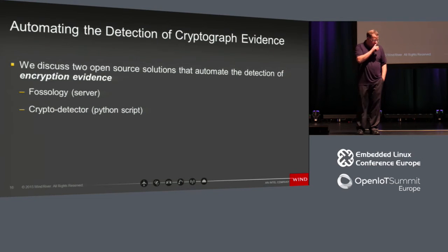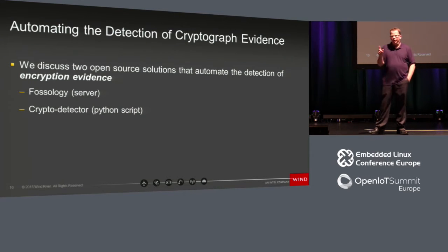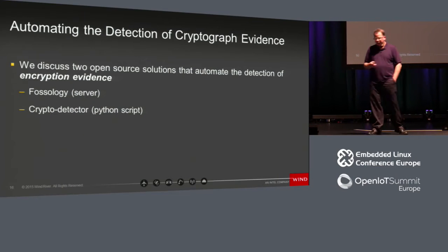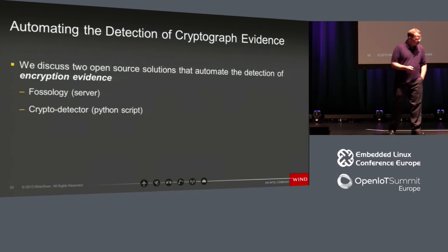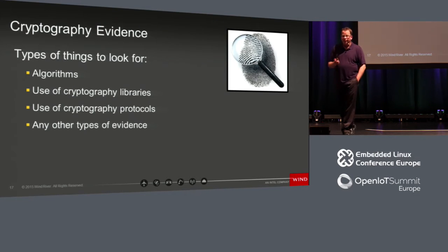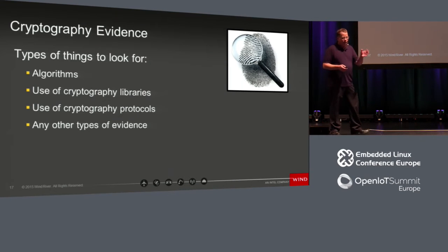So next, I want to turn to talking about some tools that are available that would help you. Has anybody here ever used Fossology? Okay. So Fossology is a Linux Foundation open source tool. And Crypto Detector is actually a tool that we've been developing that we're going to open source. When we talk about these tools, the things that they're looking for in the code is evidence, cryptography evidence. The types of things would be algorithms, crypto libraries, protocols, and some other stuff, such as comments in the code. Comments are actually quite revealing, too.